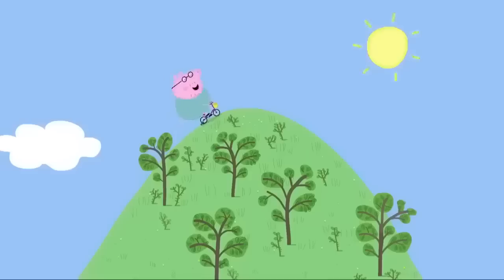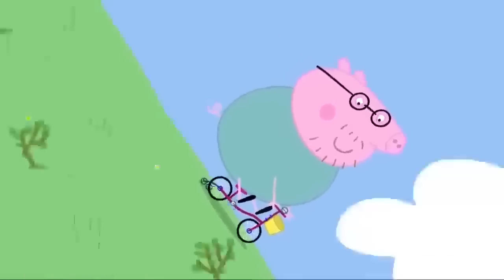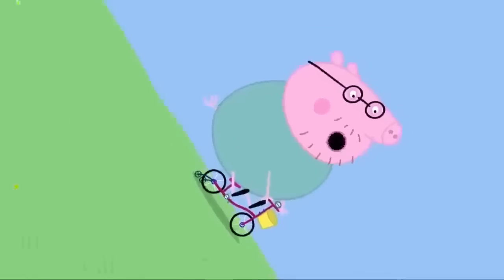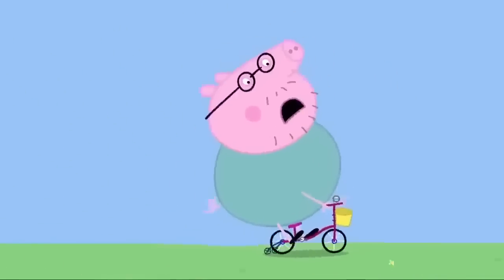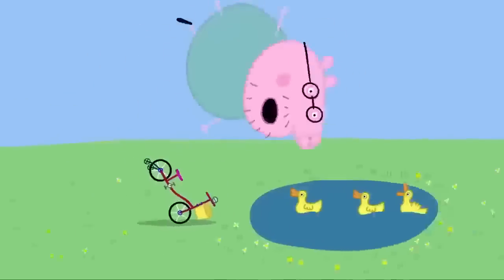Getting fit is quite hard work. Now I can get fit without having to pedal. Daddy Pig is going very fast. Oh, maybe I'd better slow down. Ah, the brakes aren't strong enough. Help! Whoa.